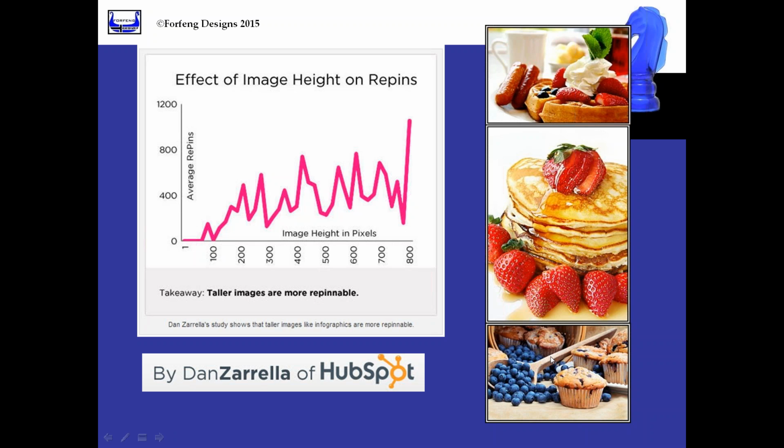I wouldn't necessarily recommend taking the time to do all of your images like this, but if you have anything specific, especially like a signature recipe, for example, take some additional photos of it and stack it, because it will help visually get more eyes on the image and more repins.